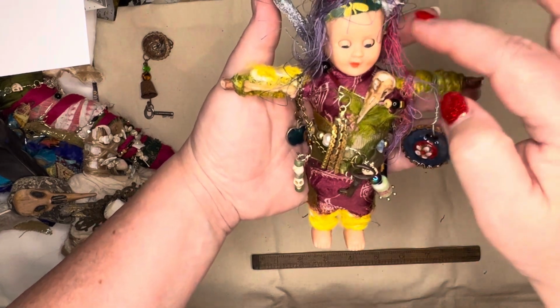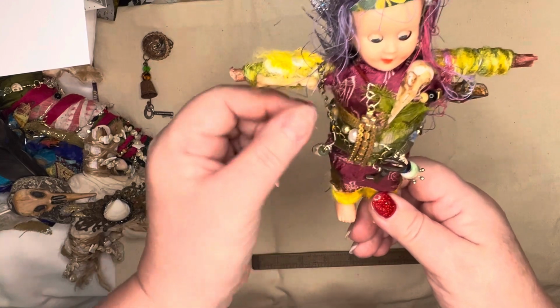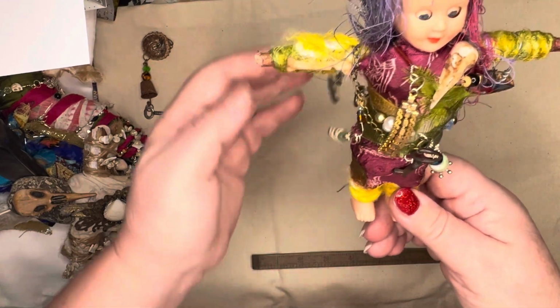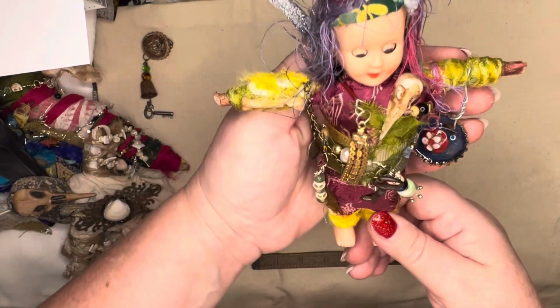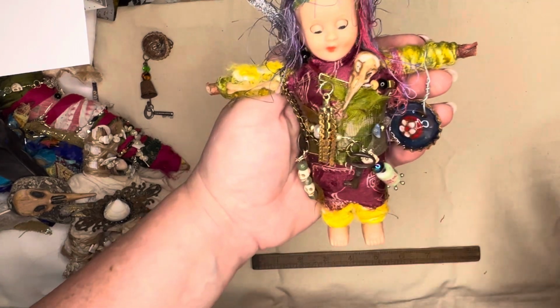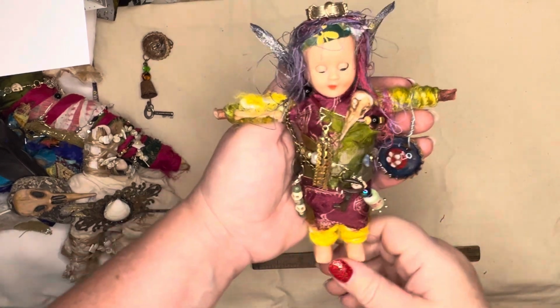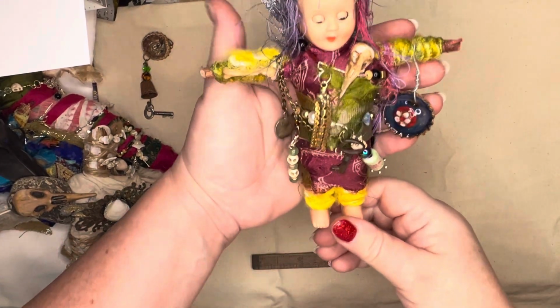I have called her Poppet, but not because she is a poppet as is known within Wicca. She's just called Poppet because Poppet is a term in Lancashire that's like a term of endearment. So my dad always used to call me Poppet when I was a little girl. So here she is anyway.